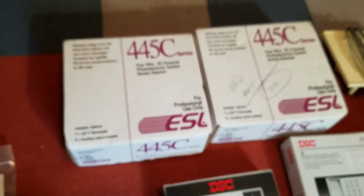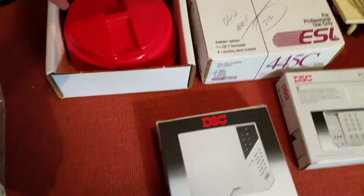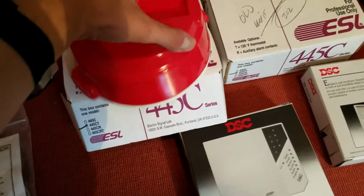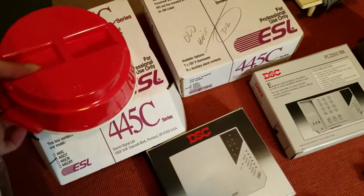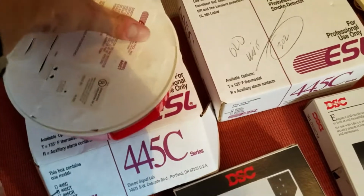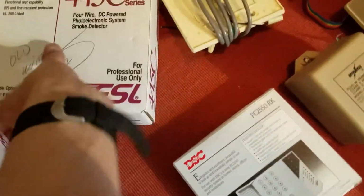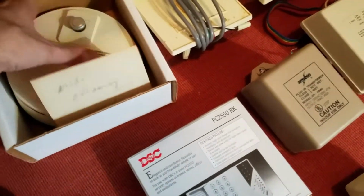So then up here we've got two ESL 445C smoke detectors. I actually think these are 445 CTs, because I haven't checked the other one, but this one at least has a heat sensor. If I take the dust cover off, if I can get it off. Oh my god. Maybe this one will come off easier. Oh, this one doesn't have one. Okay, this one actually I haven't looked in.